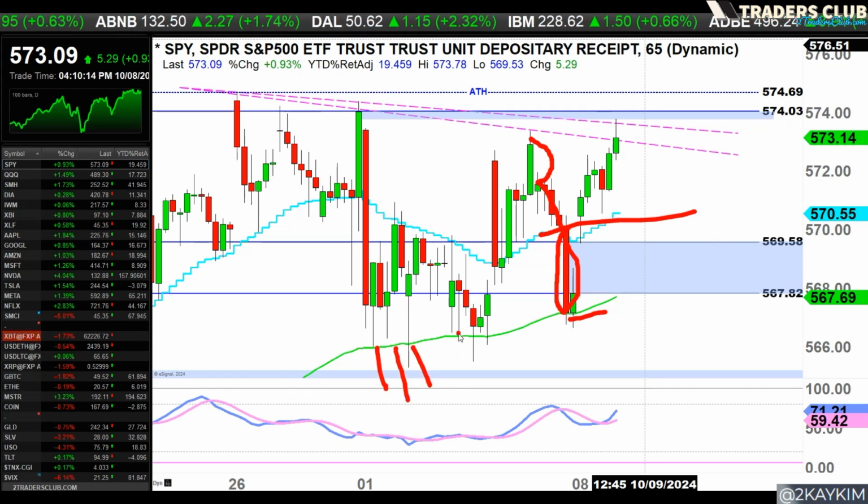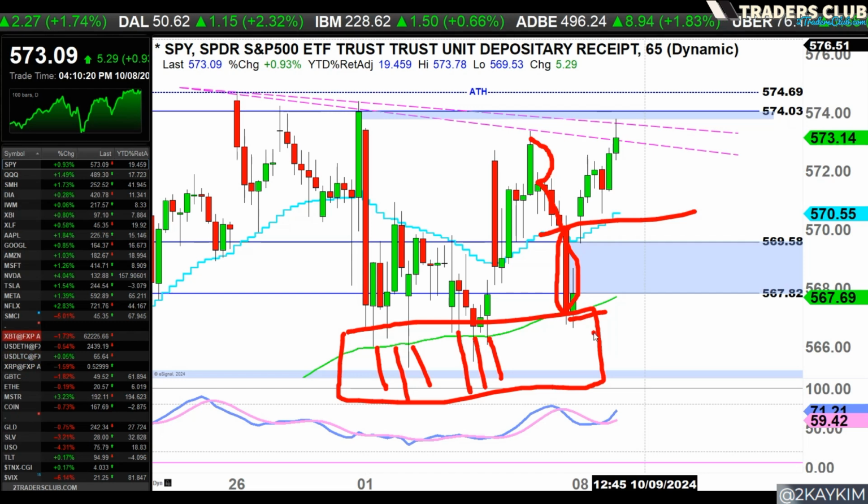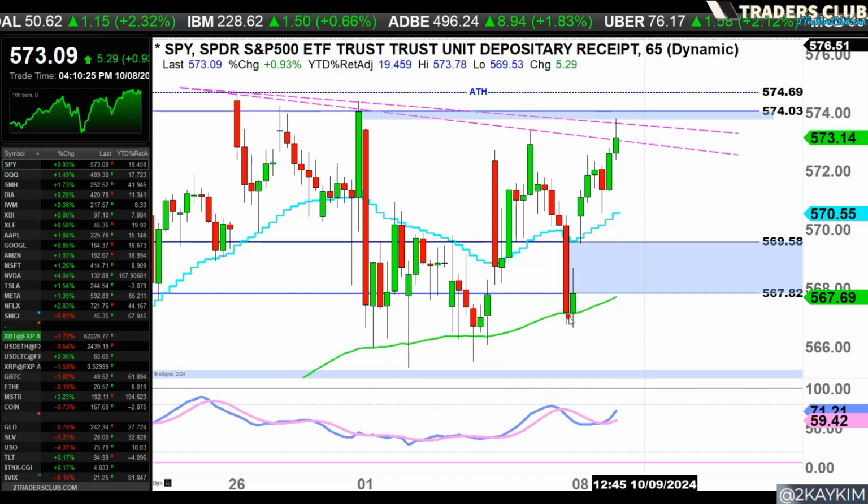That short-term moving average, that green color here, has been acting as support pretty much this entire month. As you can see, that's where we found support here on the last hour yesterday, right on that short term. And we woke up this morning, market gapped up here. We pulled back to micro term.